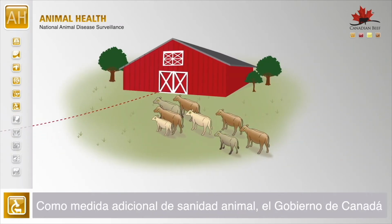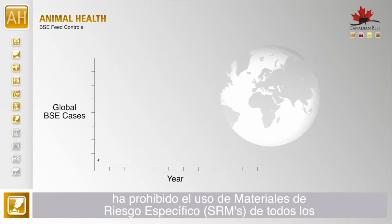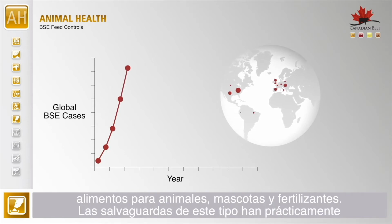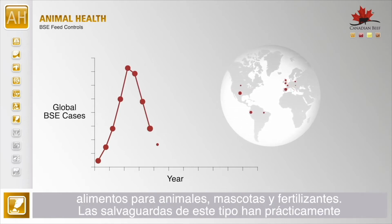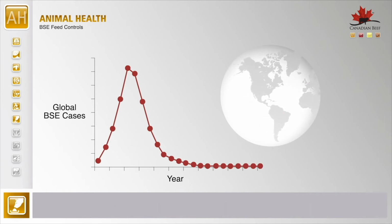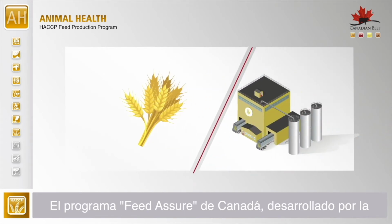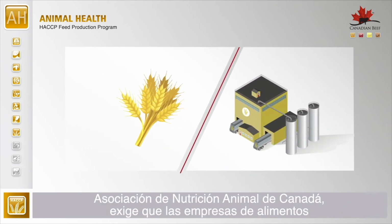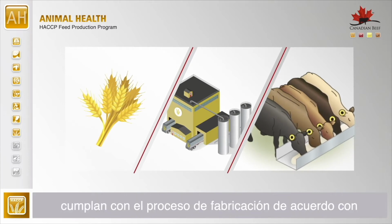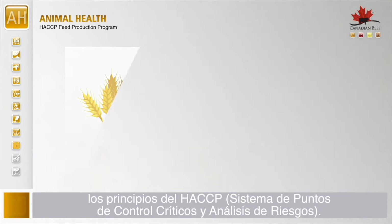As an additional animal health measure, the Government of Canada has banned specified risk materials from all animal feeds, pet foods, and fertilizers. Safeguards of this type have essentially eliminated BSE from cattle all around the world. Canada's Feed Assure program, developed by the Animal Nutrition Association of Canada, requires feed companies' manufacturing process to comply with Hazard Analysis and Critical Control Point, or HACCP, principles.